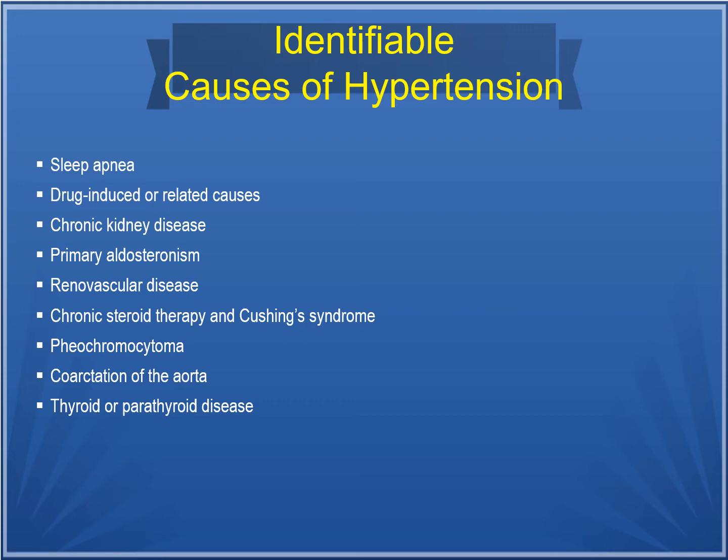Interestingly, people with renal vascular disease, if you put them on an ACE inhibitor, are much more likely to bump their potassium and creatinine. So this is why we check at least a BMP 4 to 6 weeks after starting an ACE inhibitor. Chronic steroid therapy will raise your blood pressure. Pheochromocytoma will raise your blood pressure, not very common, but something to keep in mind.